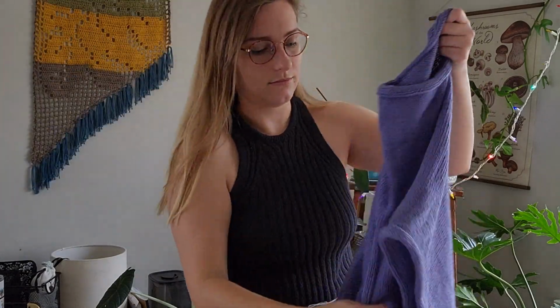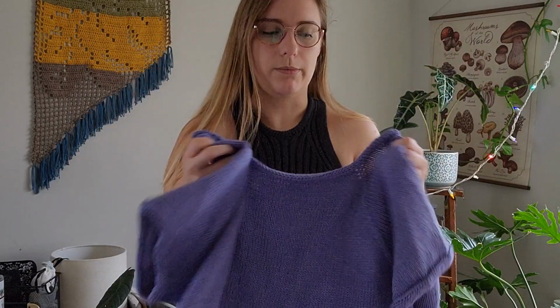This tank top is not necessarily the best thing to wear with it because it is so close to the neck. If I was just wearing my bra, you wouldn't really be able to tell the straps very easily and it wouldn't have been as big of a deal. But anyway, this is all about honesty and reviews of what I've knit. So honestly, didn't really wear it that much. It is what it is. It's still cute, in my opinion, so I keep it around. That is one of my t-shirts.